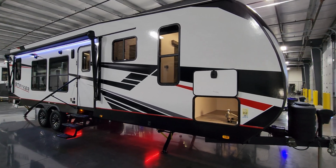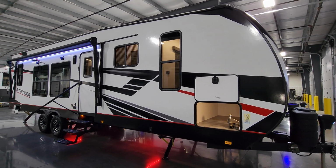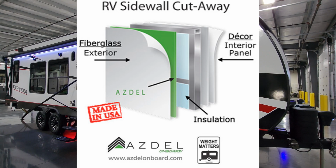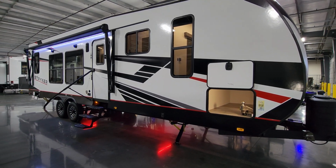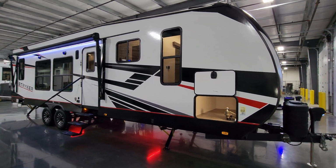So first things up, you have a white fiberglass exterior, aluminum studded foam block insulated sidewall with the upgraded Asdale composite material instead of the cheaper wood Luan backer. So I definitely like that upgrade there. You are going to have a lower black metal skirting with a little bit of red trim work, some vinyl graphics. You have deep tint safety glass windows.